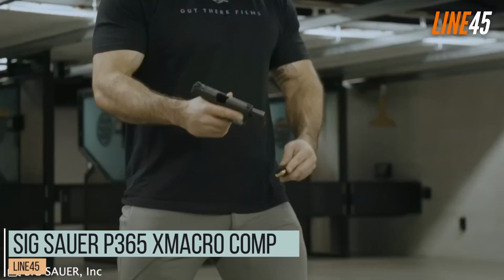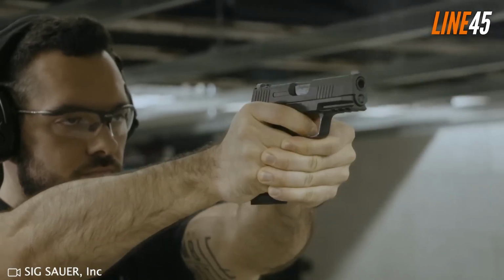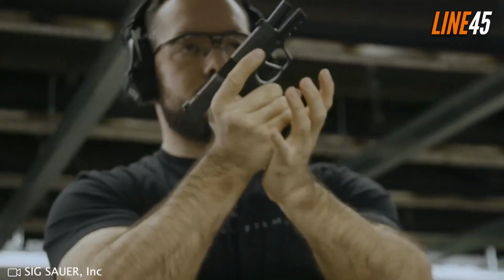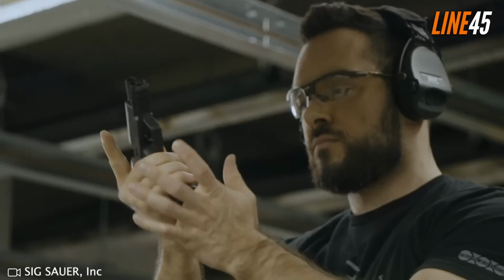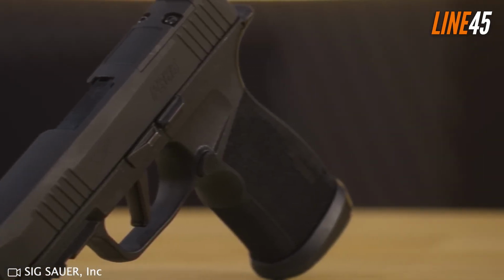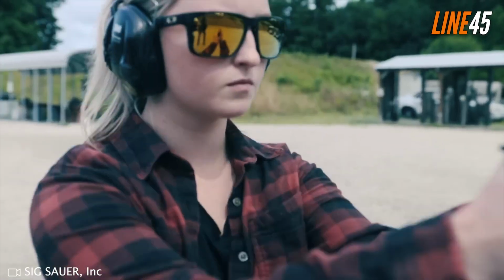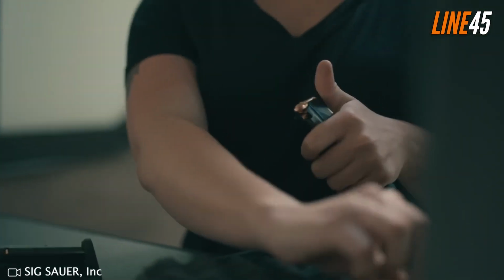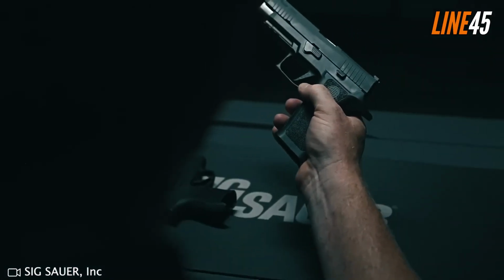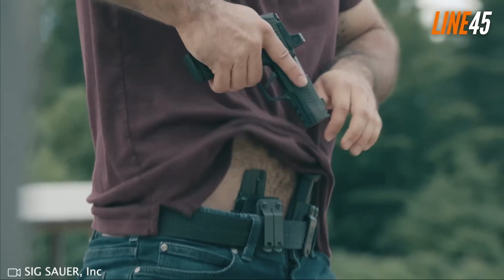Sig Sauer P365 XMacro Comp. The P365 XMacro is perhaps one of the most innovative variants of the P365 series, except maybe for the P365 AXG Legion. Basically, this gun offers an 18-round capacity, an enhanced grip module for a more secure and comfortable fit, and an integrated compensator on its slide for minimizing recoil and muzzle rise. These features you can see in the P365 XMacro Comp came from the incremental changes introduced on its predecessor. For example, the compensator design was taken from the P365 XL Spectre Comp.